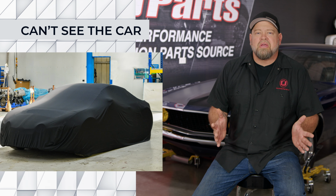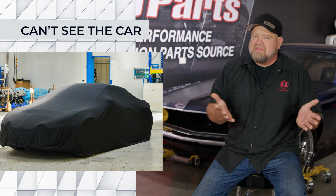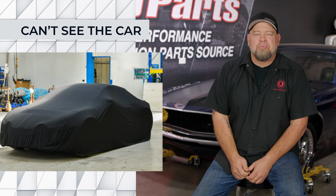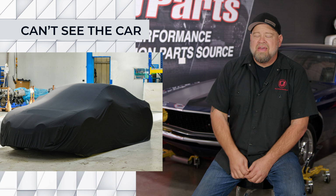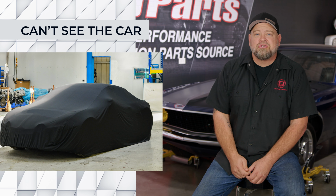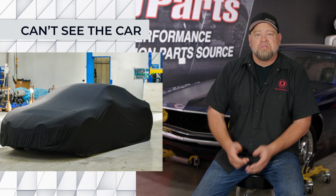Red flag number 3: you get through some preliminary questions, you get some answers, you seem to think maybe this is a legit deal, and you ask to see the car, and the seller starts coming up with excuses. And this happens quite often. Again, huge red flag. If you're trying to buy a car, you should lay eyes on it. If you can't, you should make sure somebody that you know or somebody that you trust goes and looks at that car and makes sure it is what it's supposed to be.